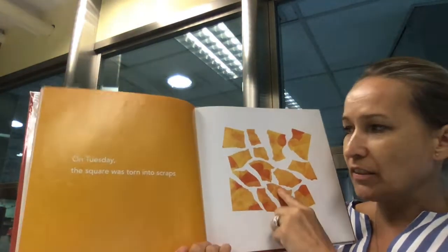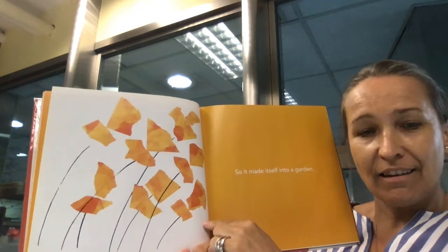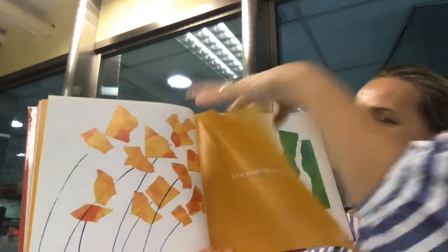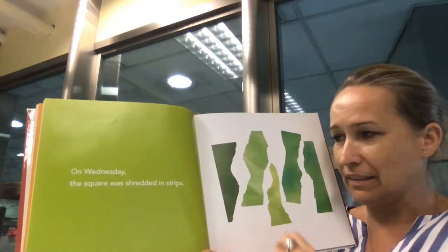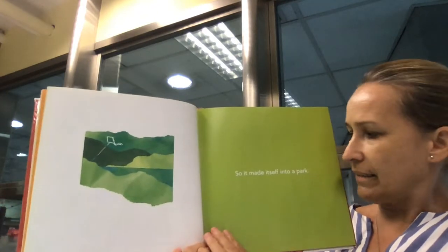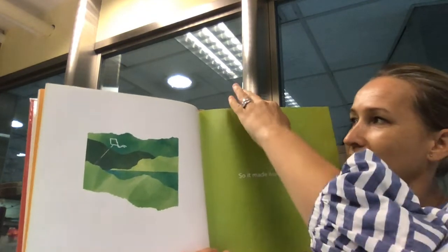On Tuesday, the square was torn into scraps. So it made itself into a garden with flowers. Can you see? The stem and the flowers, the petals. On Wednesday, the square was shredded into strips. So it made itself into a park. Can you see all the different greens? Somebody's flying a kite in the green park.